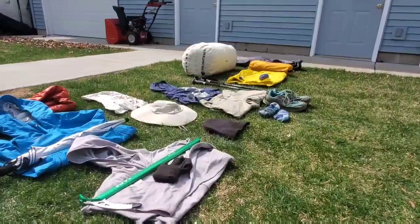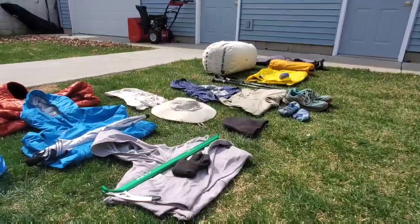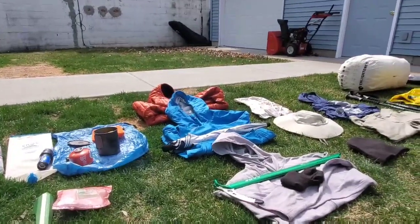Also, let me know what you think about wind shirts. I have one. It's like 2 or so ounces, but I don't know if I'm gonna bring it.